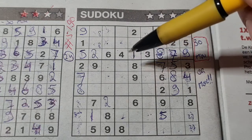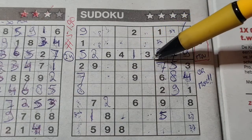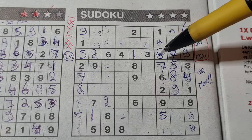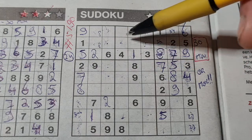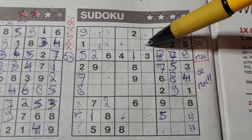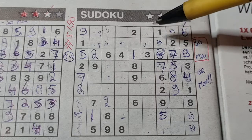And now, one, four, six. Need a six. Ah, we have a pair, I believe. We have a pair.